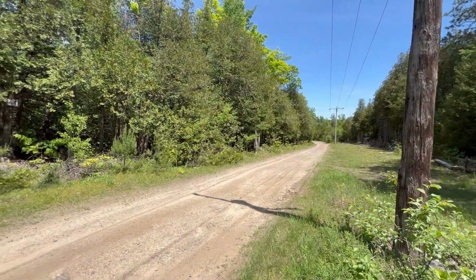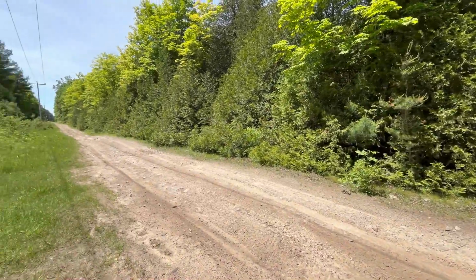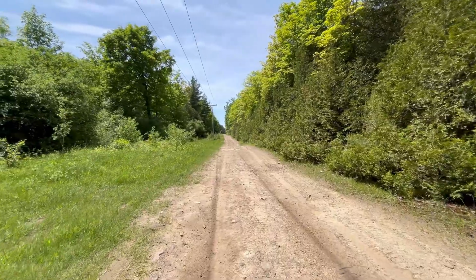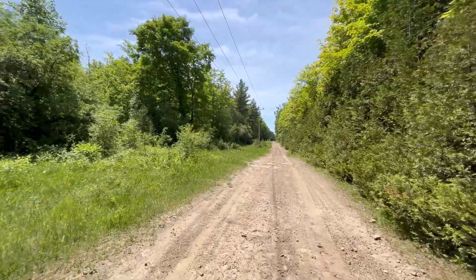And so this is just an ATV trail that is regularly used. So we're just gonna watch out just in case there's someone coming down with their ATV. But we're just gonna go down this way a little ways and then get to the beginning of the trail through the forest.